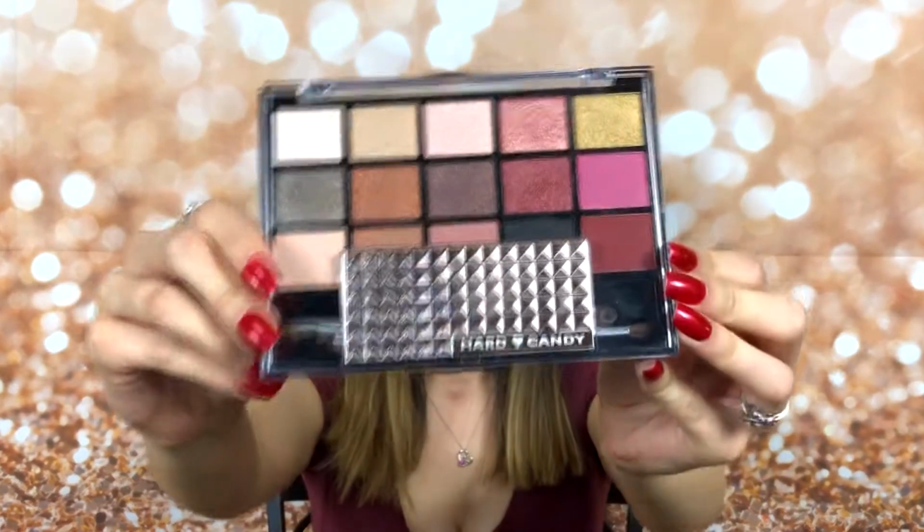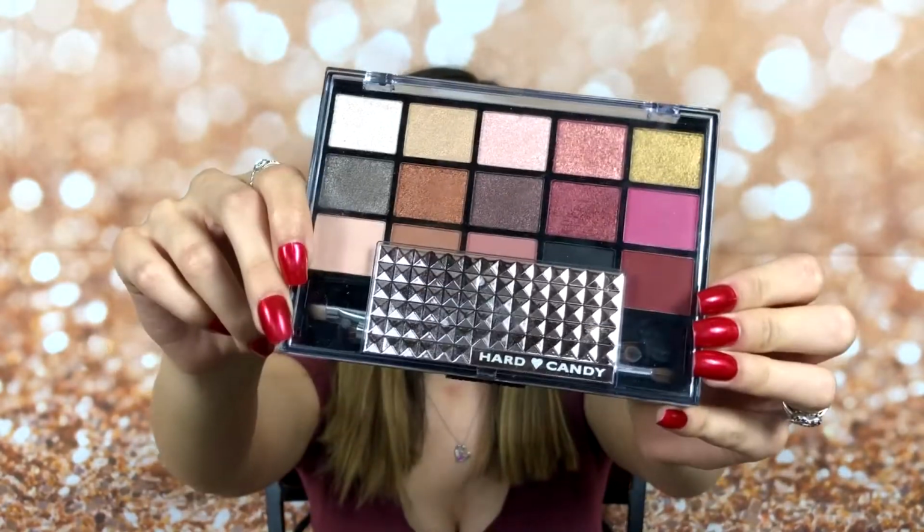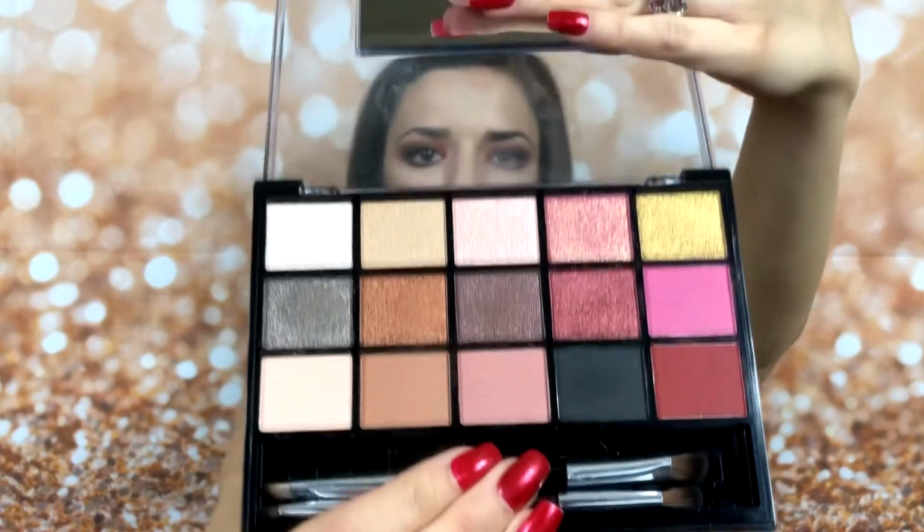Today I'm going to be talking about the Huda Beauty dupe palette that I got at Walmart for only $10. This is the brand Hard Candy, and this is a really good dupe for the Huda Beauty Rosegold palette. This palette is also called Rosegold, and there are a lot of similar colors in it compared to the Huda Beauty eyeshadow palette. When you open it up, these are what the colors look like.